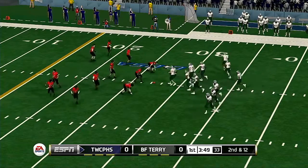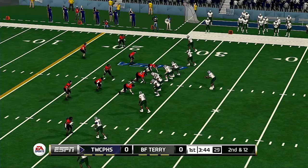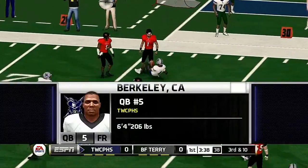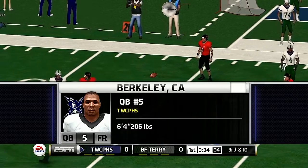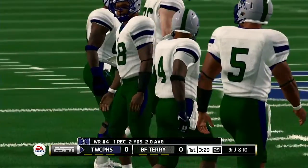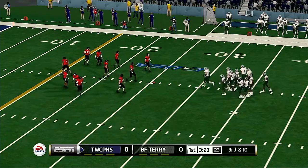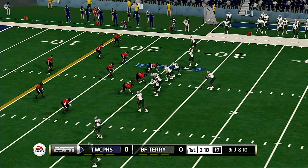From the 27-yard line, second down. The quarterback in the gun, empty backfield, 5 wide receivers in the formation. Well, a new quarterback, but we saw this kid getting reps both in practice and in the pregame walkthrough, so this isn't a big surprise. They'll spread the field with 5 wide.